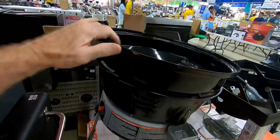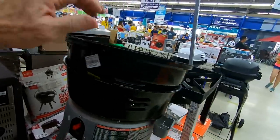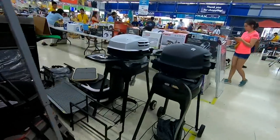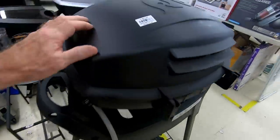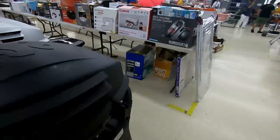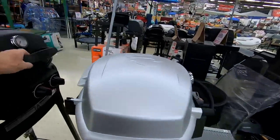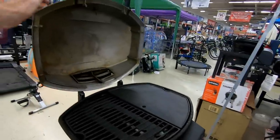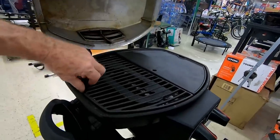And the one felt like it had been used, actually. It had a little bit of grease on it, so I don't know if it was a returned item or what. But there were a number of different gas grills, from the smaller ones up to the huge gas grills. And sorry, I don't have the prices on every item that we looked at here.